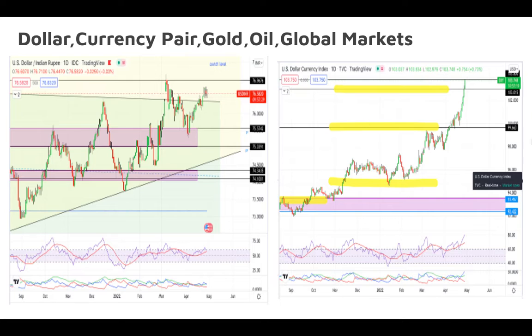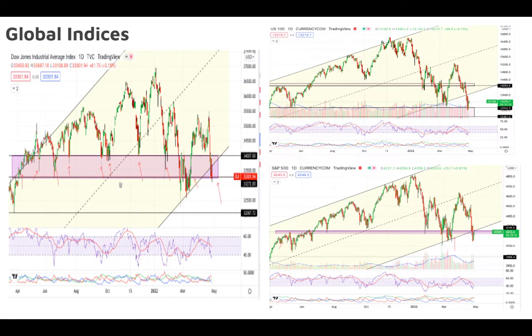See, look at the US dollar index on the right side. It has hit multi-year all-time high levels, 103 kind of levels almost. The next one is a 21-year resistance that is there now. So look at the momentum that's rising. The dollar index is historically high, right? And the USD INR currency pair also, look at that, 76.5, very close to the all-time high of 77 kind of level. So momentum is bullish, trend is bullish, everything is bullish. So the rupee is weakening basically, which is a concern for our markets, right?